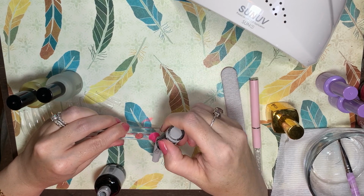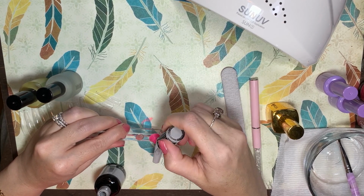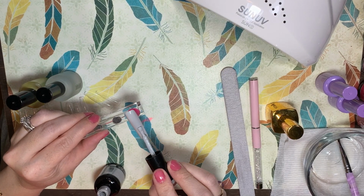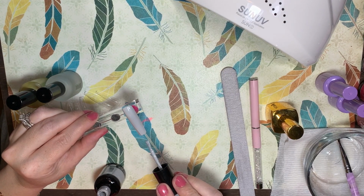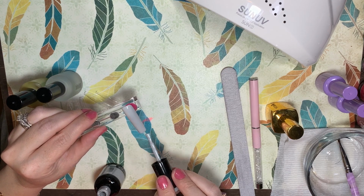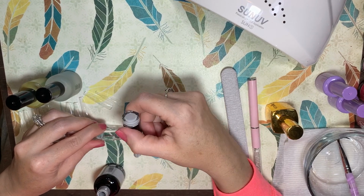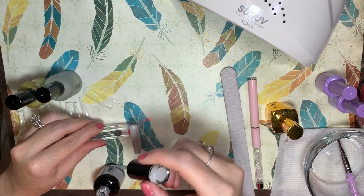But I do love the gel polish. If you put a really thin coat on, just like you're supposed to, everything goes well, nothing puckers. The color laid really nice. It self-leveled really nice. And I would definitely order again from Nail Addict.